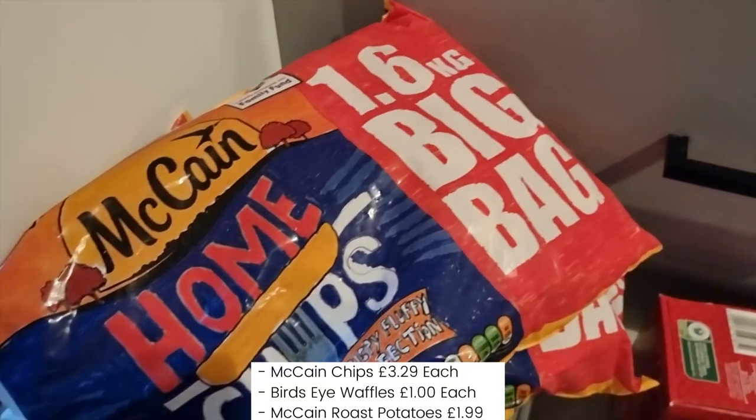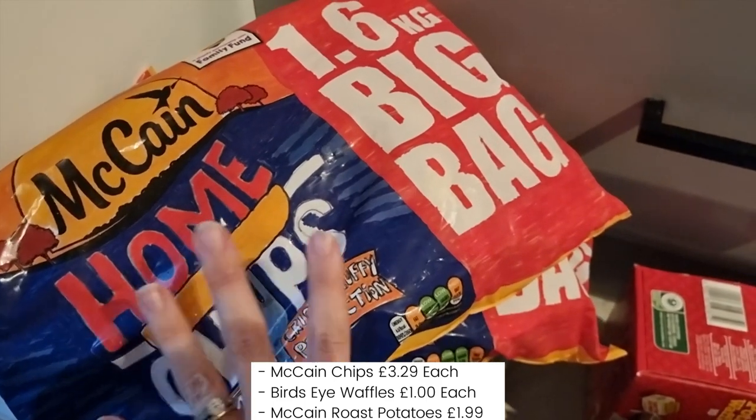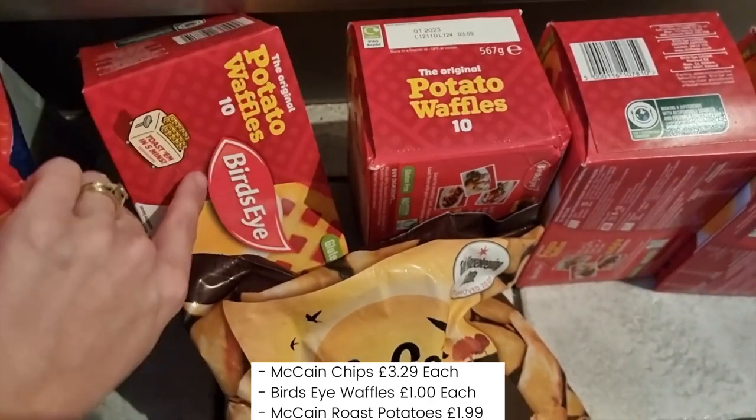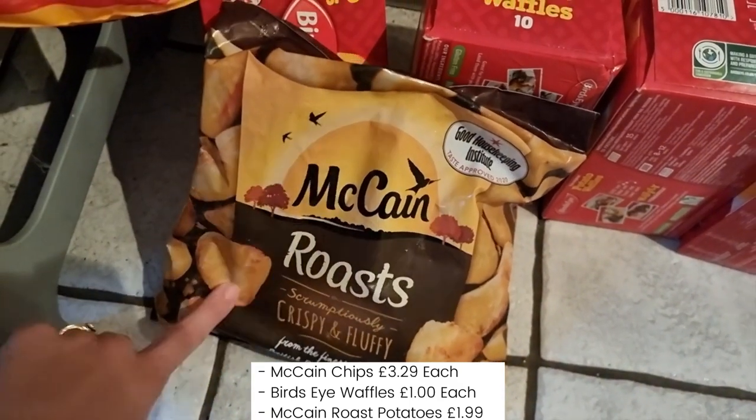I did buy some bits for the freezer. So we completely ran out of chips. So I bought two bags of these really big bags. So we've got them in the freezer. And then I stocked up on waffles as well because these are actually only £1. So I just stocked up on those while they're on a decent price. And then I did buy these roast potatoes as well.